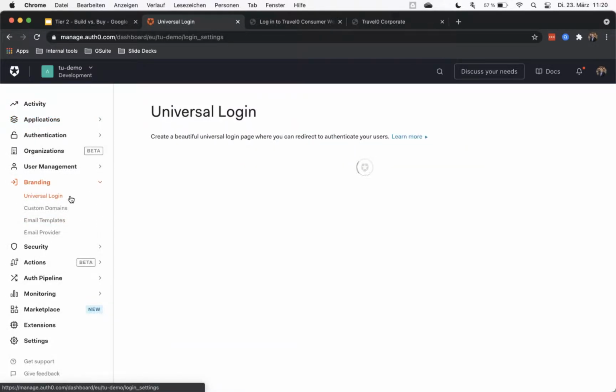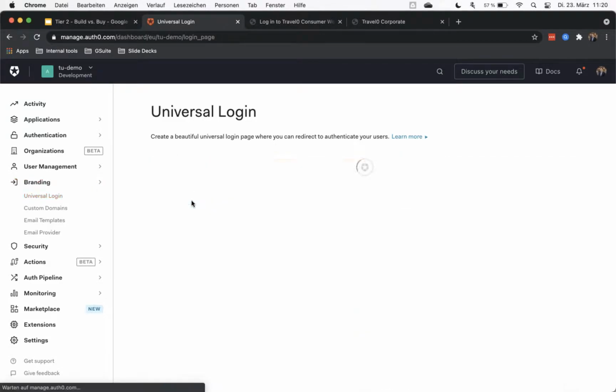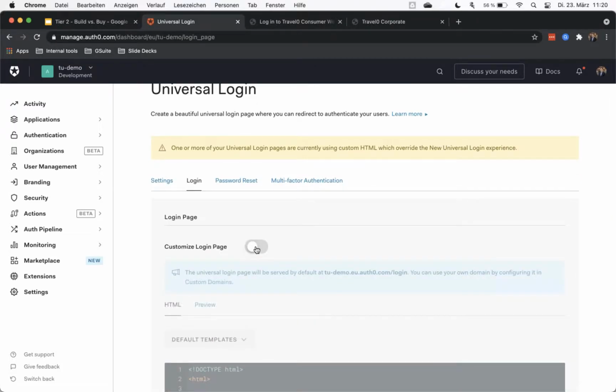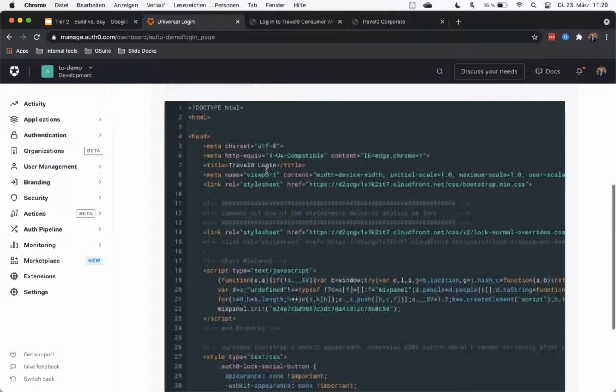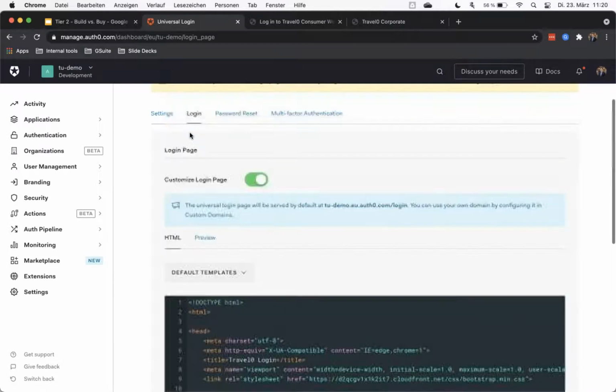We call this feature Universal Login. And you could say, my login page shouldn't look that generic. I want something special. So you click on Customize Login Page, and you have full code control. So you can give us any website code, and we will run it for you as a login within our SLAs. So you don't have to worry about, will my login be available?